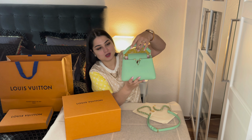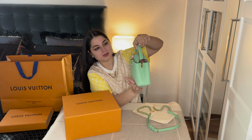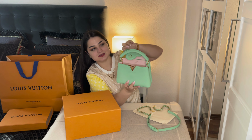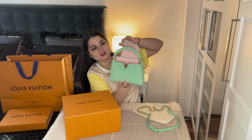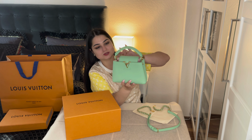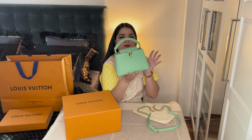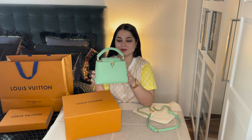I love this. Also, I like that you have this beautiful opening out here, which you can see. You can open it and then lock it again. This is amazing, and it's also very easy. I love to handle this bag. I have a lot of space inside. I will show you this also in a minute.